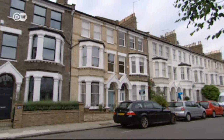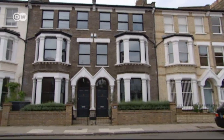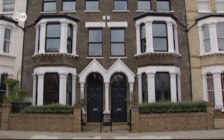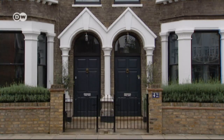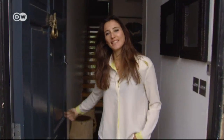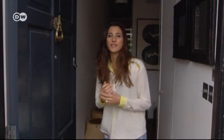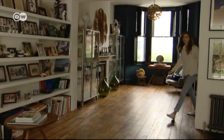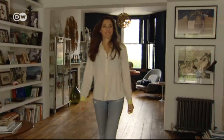Hard to imagine lots of space in one of these narrow Victorian terraced houses. But what if you had the chance to make one home out of two of them? Hi, come inside. Have a look how we've transformed the houses. Chloe McIntosh and her husband were lucky enough to be able to buy two neighboring houses and refurbish them.